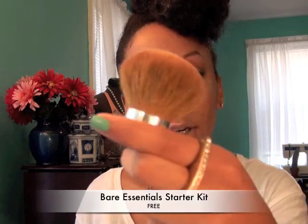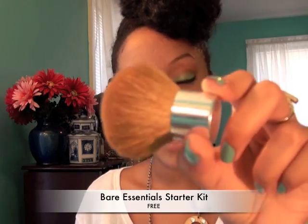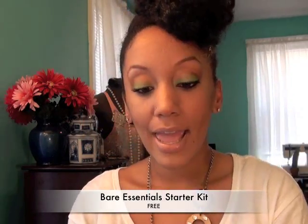And the last brush that I use for my face is my little kabuki brush, which also came with my Bare Essentials starter kit. I use this if I want to apply bronzer onto my face. I'll just buff this into my skin. Or if I want to use this as a powder brush, I just kabuki it, buff it all in. This is somewhat similar to MAC's kabuki brush as well.